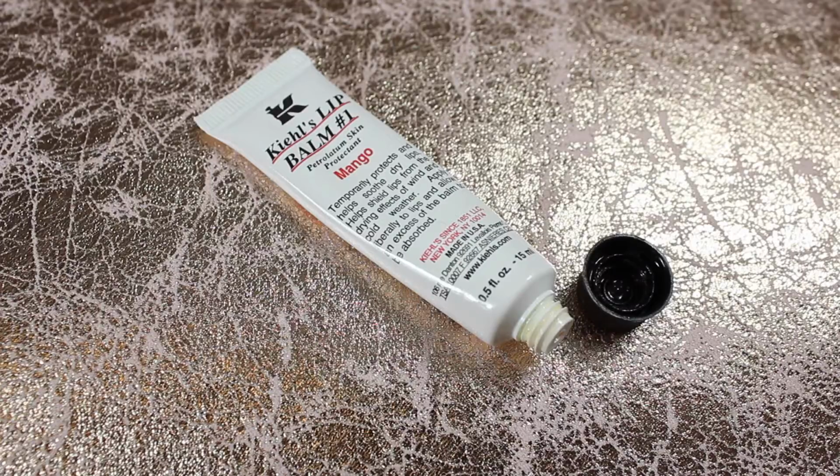And then before I use that, and before I go to bed each night, I always pop a bit of lip balm on, and the one that I've been absolutely loving is by Kiehl's, and it's their lip balm #1, and this is in the mango range, it's the mango version. Smells divine, smells of mango, so nice, and I just pop it on from the tube directly onto the lips, and it's just a really nice hydrating, moisturising lip balm, and it's one of the better ones that I've used, so I've really been enjoying that.